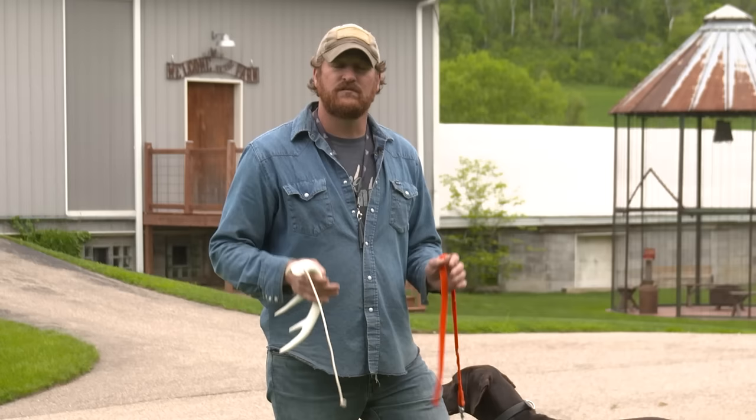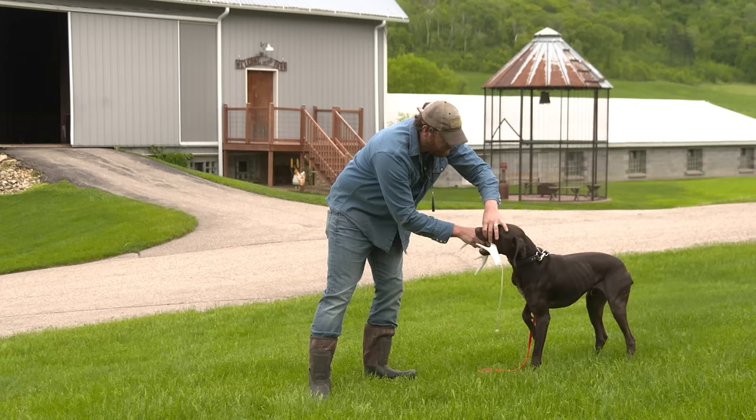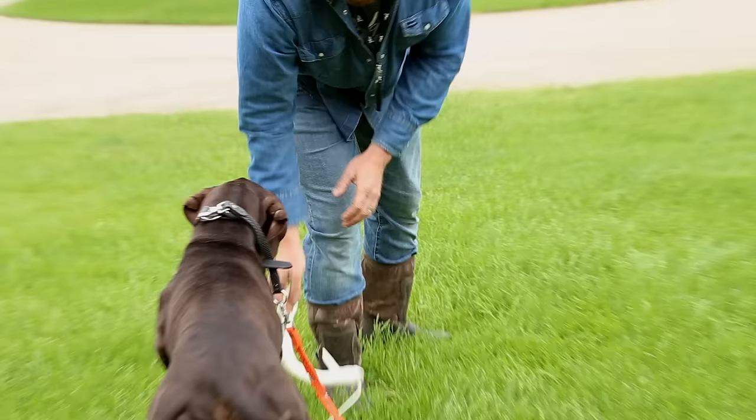But what I'm going to be able to do is get his attention. Hutch, hold. Put it into the mouth, just like we did the dummy, hold, the dowel, hold. Hold. And look at that little natural point. Hold. Hutch, here, come on, hold. All right, let's start over. Bring him back here.